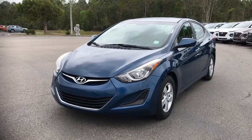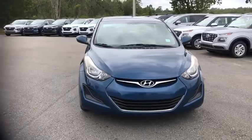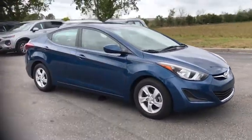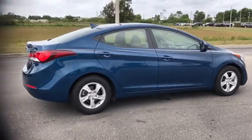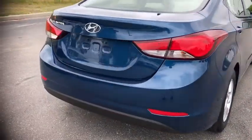Make a great choice today with the 2015 Hyundai Elantra. The Elantra boasts the most interior room in its class and gets an exceptional 35 mpg. With its luxurious standard features, the Elantra is an easy choice. This vehicle has less than 65,000 miles. Here are some of this vehicle's great options.